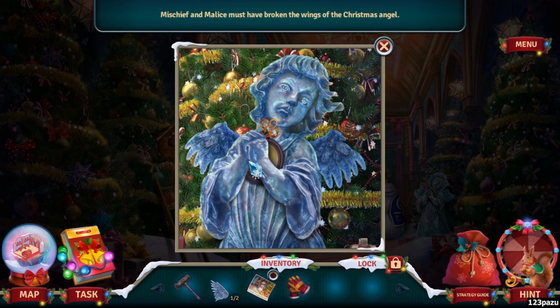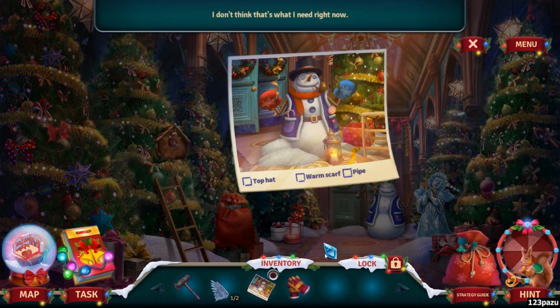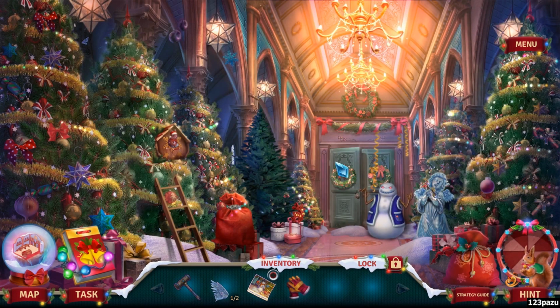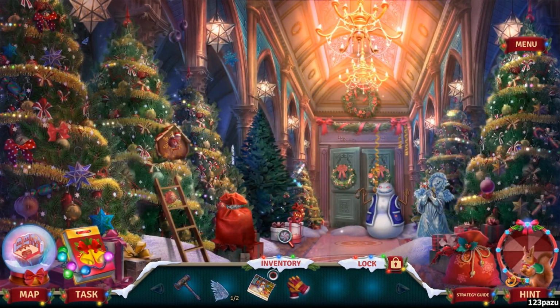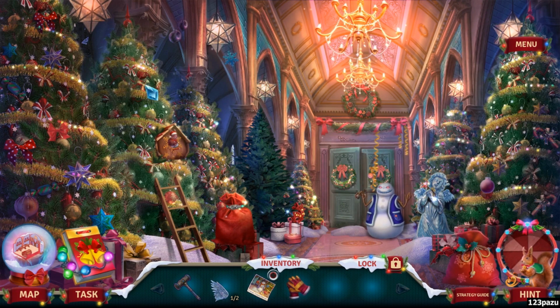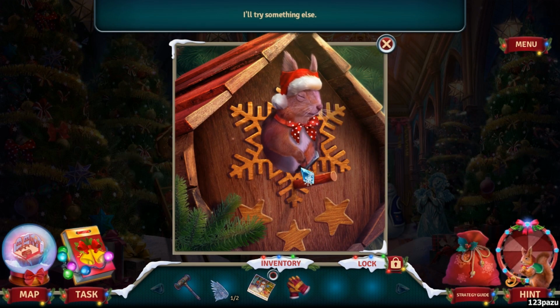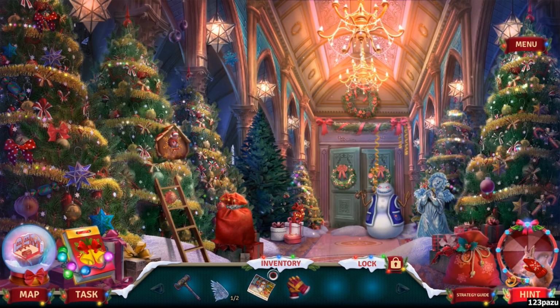Mischief and malice must have broken the wings of the Christmas angel. Those are not the same gloves, guys. Those are gloves. Those are mittens. I'm trying to give gloves to the squirrel here. It looks like his paws are freezing.